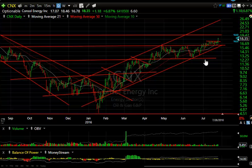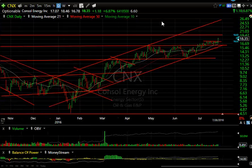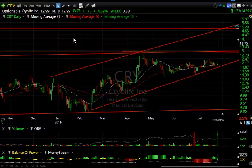Energy stock CNX, which is a swing of ours back here, just continues to do well. Broke out of a flag as well today and popped $1.18 or almost 7%. 6.4 million traded to 6.6 days to cover. The OBV is moving well. It looks like a stock that wants to go higher. Some resistance and maybe a near-term target of 19 1/2 followed by mid-20s.